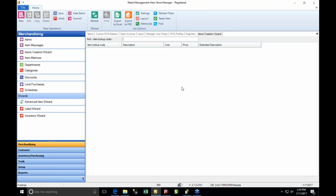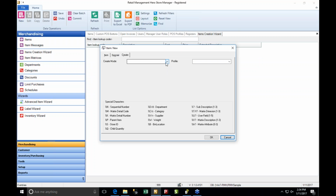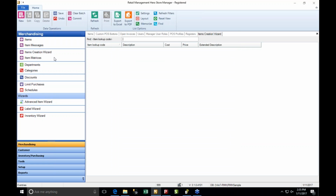There's also an item creation wizard, and it lets you walk through new item creations. It can do it through an automated sort of process, and you can see that we can assign special characters to different fields. So if you're creating lots of new items at a time, say 150 or 200 items at one time, you can automate a lot of the item creation process, and it'll allow you to rapidly add new items into the system without having to retype a lot of the same information over and over again.